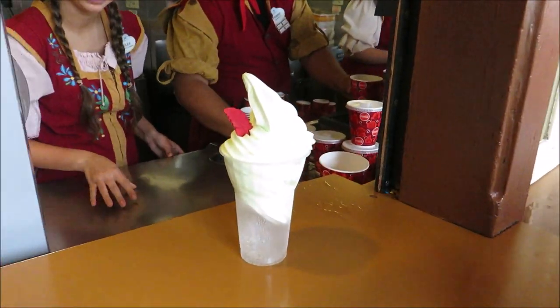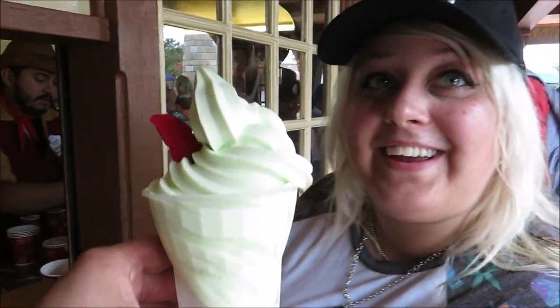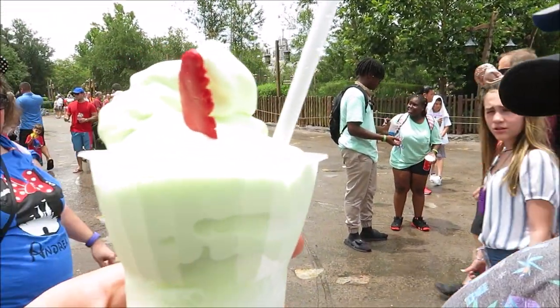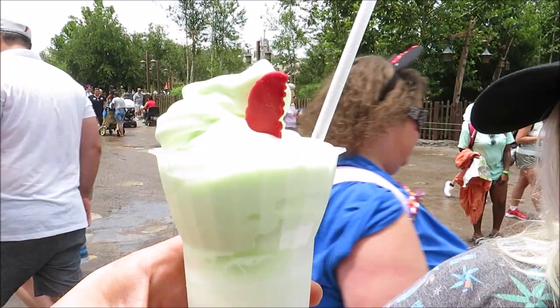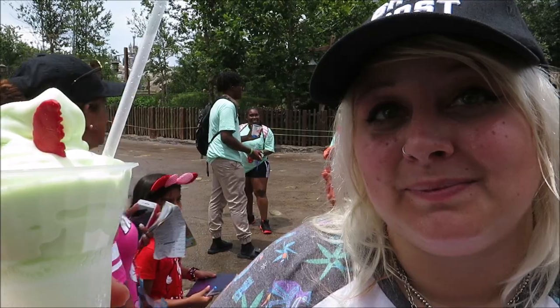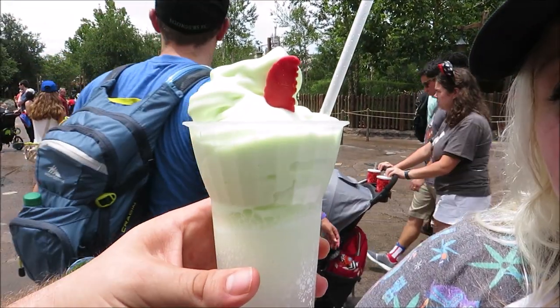Wow. That is bigger than I thought. Beautiful. I got mixed feelings about this. I've got one feeling. You don't like it. Poo-poo. But I do. I kind of like it. I don't know if I would get it again, though. I mean, it's something cool just to try because it's new, but it's not something that really took my breath away.